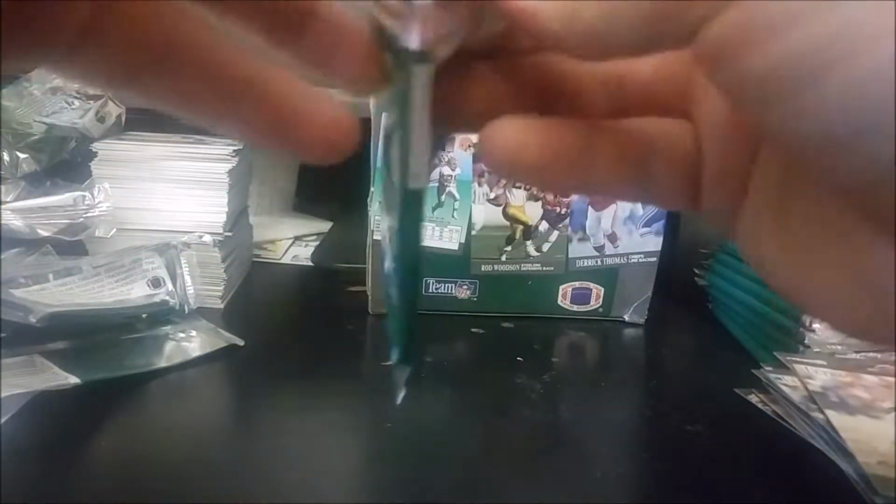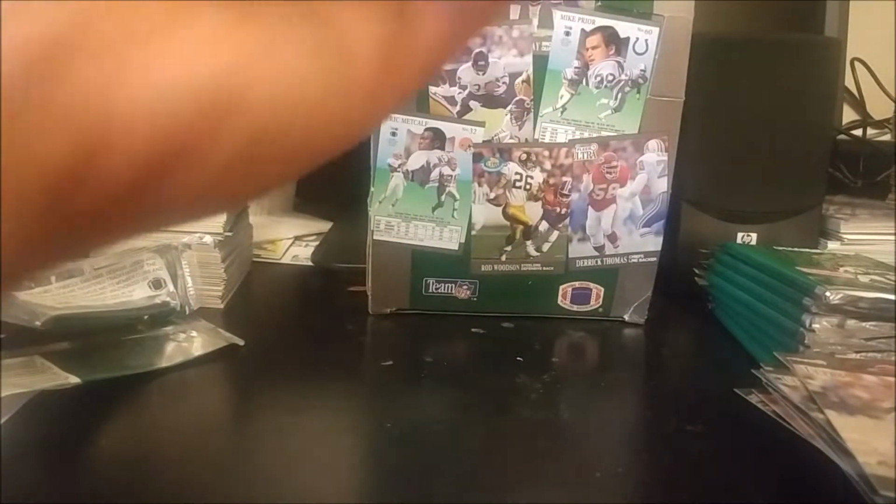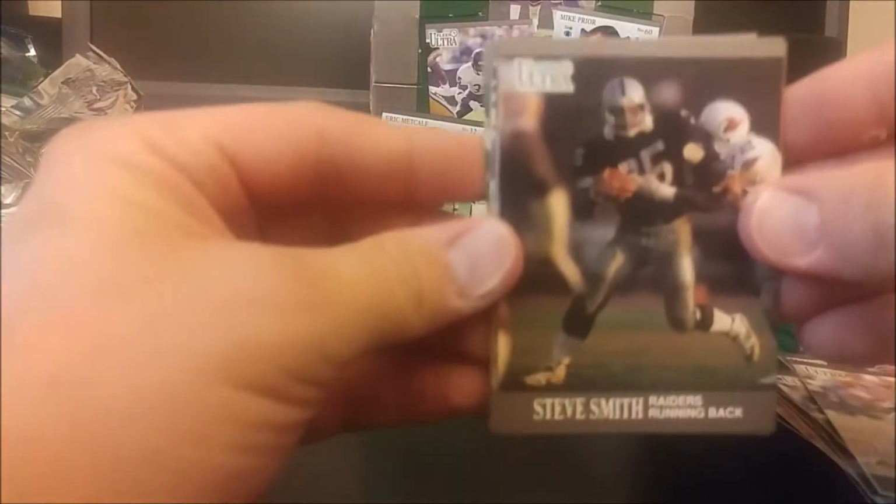packs to go. We got 2 Favres. We have no Ultra Performance Emmett. Looking for another Favre and an Emmett Ultra.